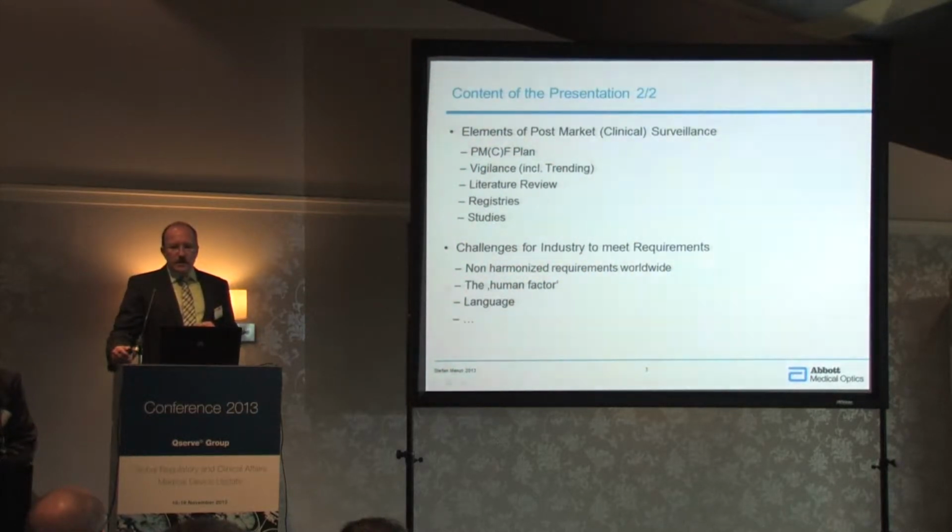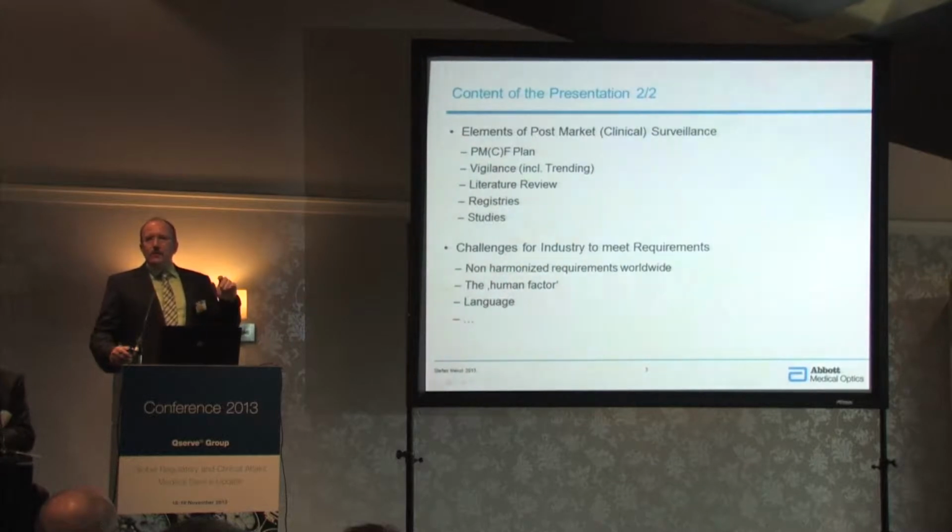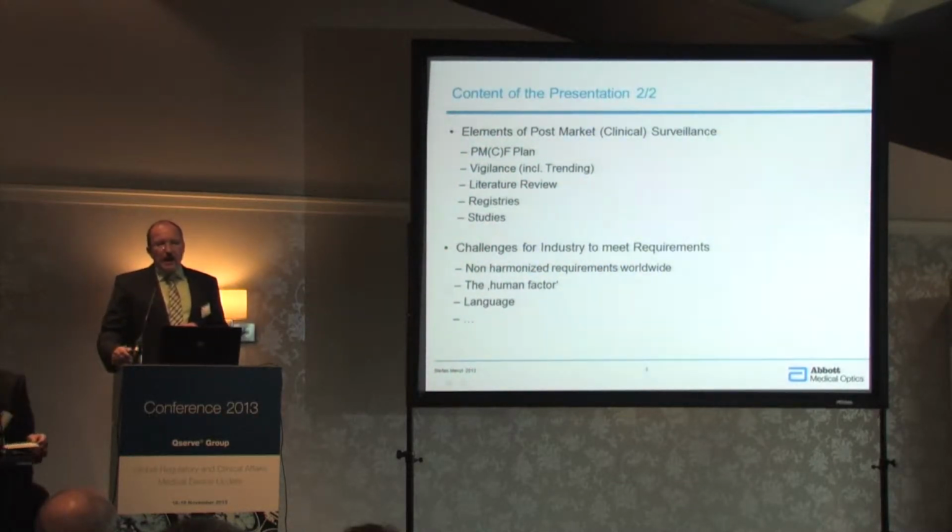The elements of post-market surveillance: I think Dr. Higgins already mentioned a plan, and that's a plan for a trial. In the post-market surveillance phase, there's also a plan for how we as a company intend to perform that surveillance. Vigilance is a major aspect of it, as is trend reporting. We're now also required to report even increasing trends of complaints. Literature review is relevant in the pre-market phase, but also very relevant in the post-market phase. Registries are one of the tools industry can use to gather data from products that are in the market.